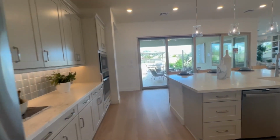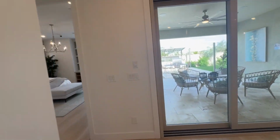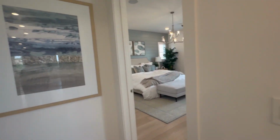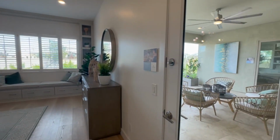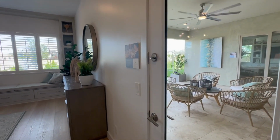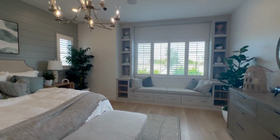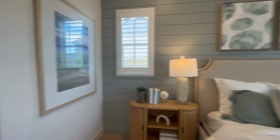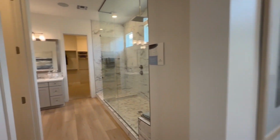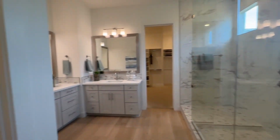to the left. Now over this way, this is where you're going to find your owner's suite. The owner's suite has a door here where you have access to your backyard, so if you want to just get up and go outside for a little bit, you have the option to do that. You have your bedroom area, and then we're going to walk into your bathroom, which has this nice walk-in shower.